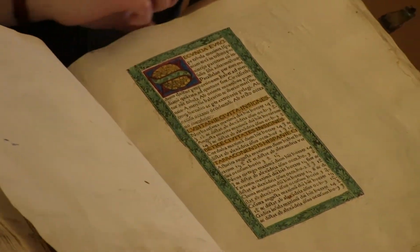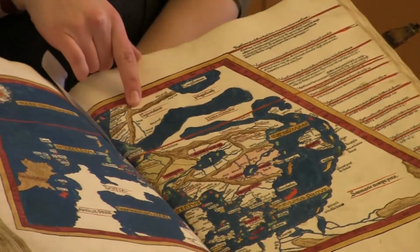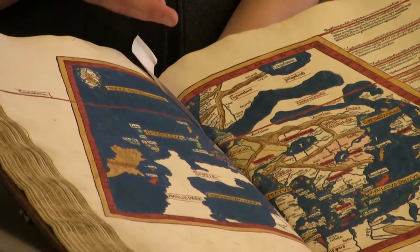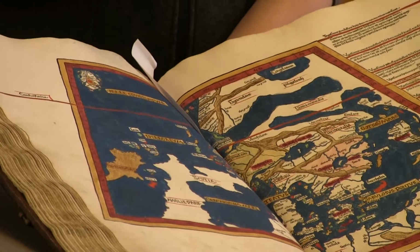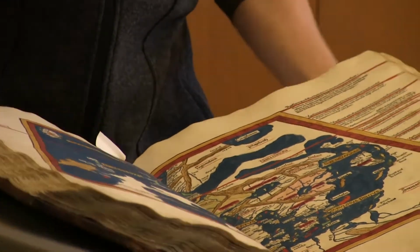It also is the first atlas to include a depiction of Greenland. So here we even see in this one of the first printed Ptolemaic atlases that new knowledge is being acquired, and it's being sort of incorporated into these ancient writings and map-making techniques.